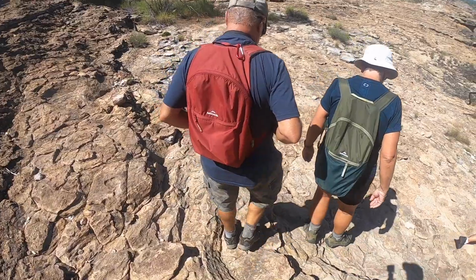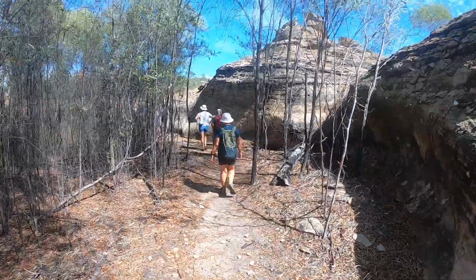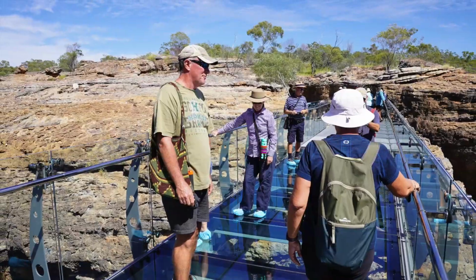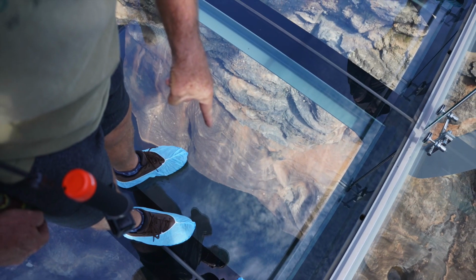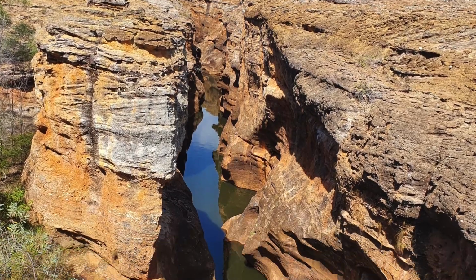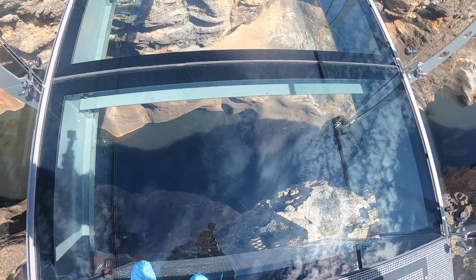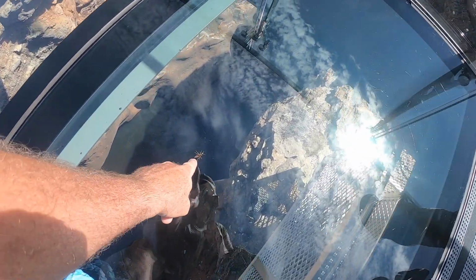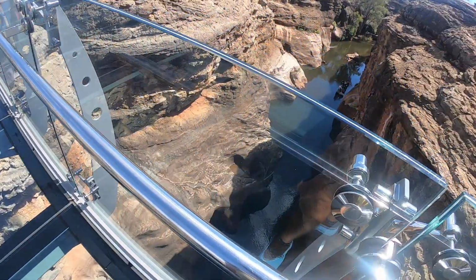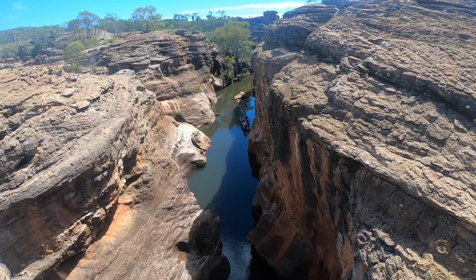Apparently we're not too far from the Karen Baxter scare the shit out of me bridge. Just coming up to the glass bridge. Oh, look at that. There's a little bug right there. It's one of those tour boats that will be on very shortly. Go away.